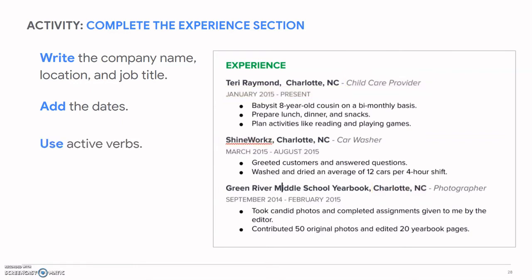Next, review the job description for each job. If you haven't already, split the information into bullets like you see here. Use active verbs to describe the actions you performed. Examples of active verbs include managed, coordinated, created, founded, planned, built, tracked, and mentored. Notice in this example, active verbs include prepare, greeted, washed, and contributed.